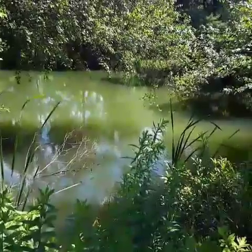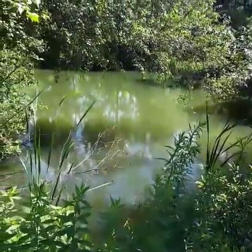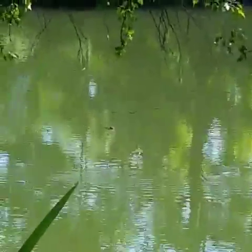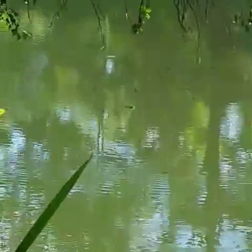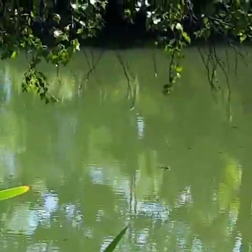Well, what a balmy afternoon it is down by the pond. Let's see if we can zoom in and show you. There we go, I think that's full range, but we got a frog and a load of tadpoles just basking in the sun right in the middle over there. Lovely way to spend the day.